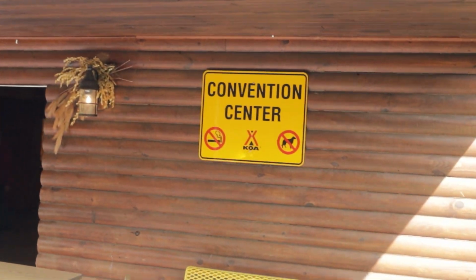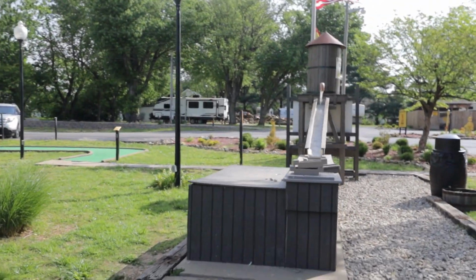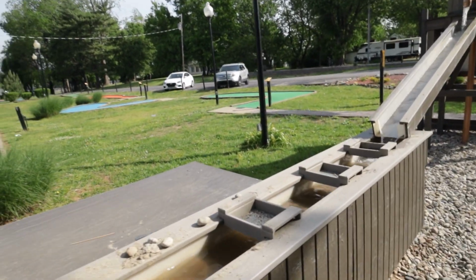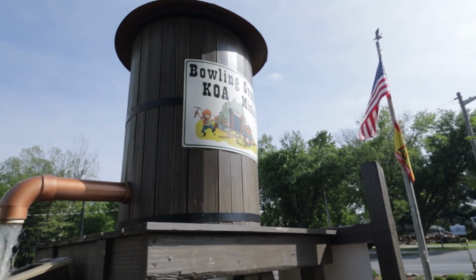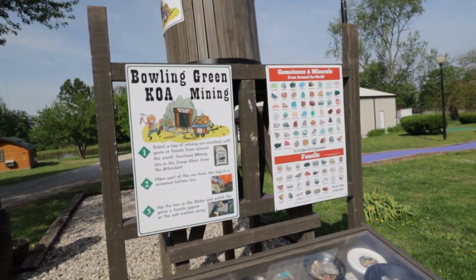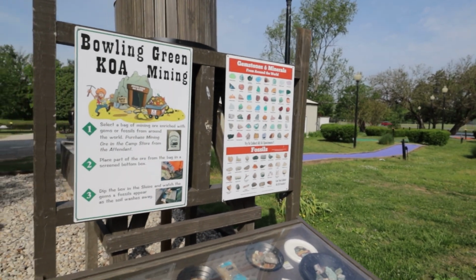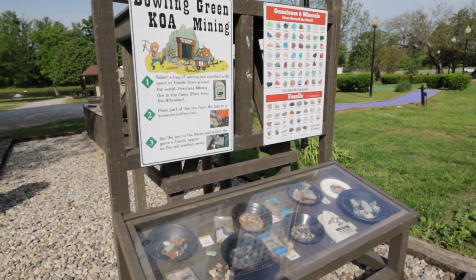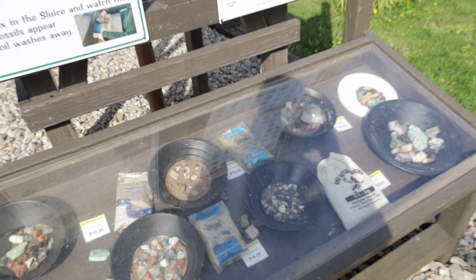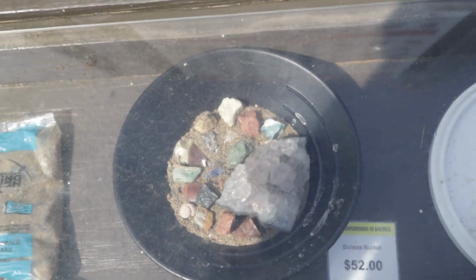They have a gathering room right here, the convention center. If you feel the need to pan for gold, they got a little Bowling Green KOA gold panning station. This is the kind of thing where if you don't camp too often, your kids are interested, give it a shot. If you're like us and you're camping all the time, it's something that we'd use up our money pretty quick. This is one of those occasional things. Look at that, for $52 you get a Bonanza bucket. You might get a big old piece of geode like that.